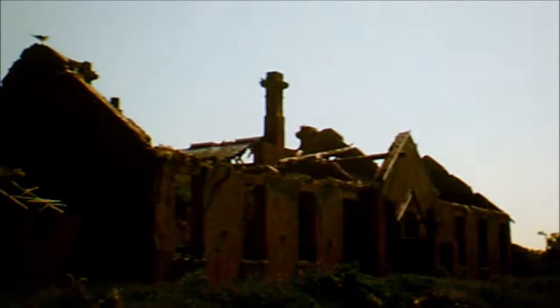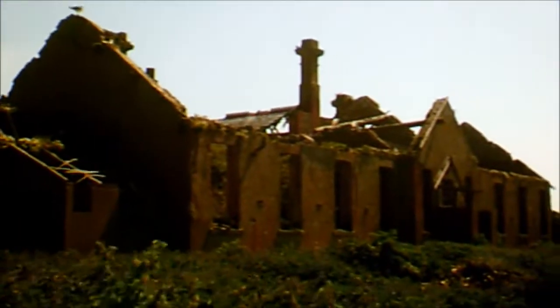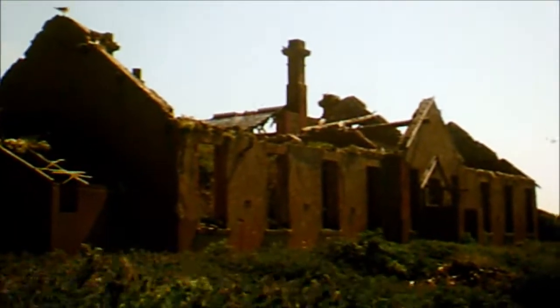Yeah, I think this was where the cholera people were kept and treated, in this building here, which is obviously quite ruined now. Lots of gulls everywhere. That's another building.